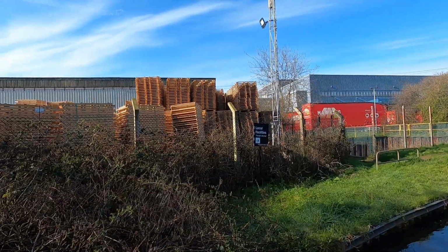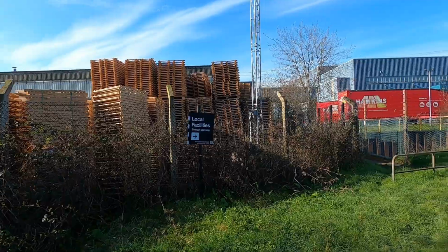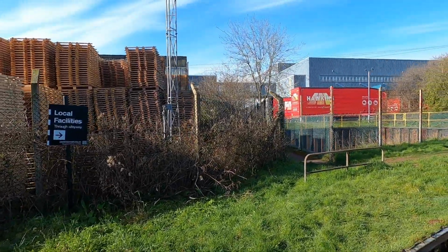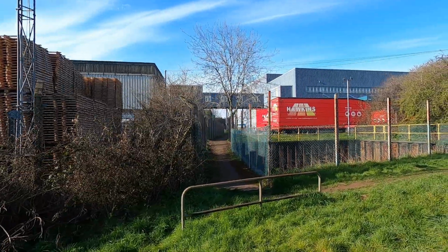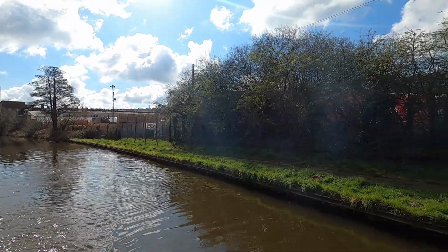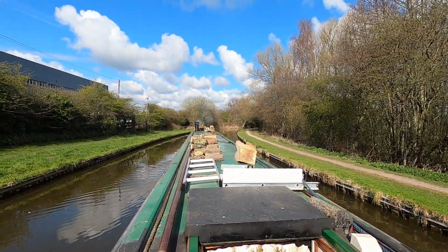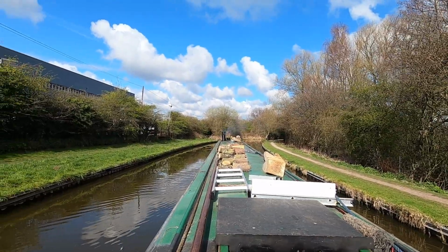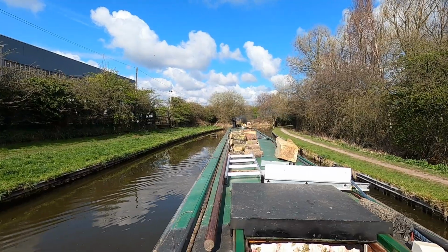As you can see, there's a sign that says local facilities through alleyway. And there is the little alleyway. Well, we're going to stop here and go and use them. Right, I made my little trip up through the alleyway. I went up to the fishing tackle shop. I decided to get a few maggots. So if I fish, I've got some maggots as bait.